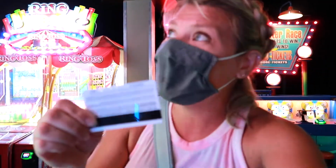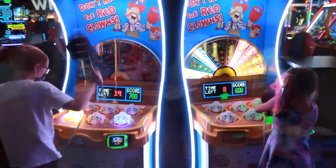What I love about this is you don't even have to slide your card. You just put it right up to it like you do your MagicBand at Disney, and it just goes on your card. So the kids are not going to play Whack a Clown.